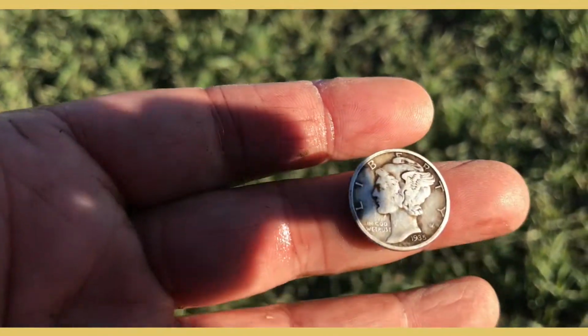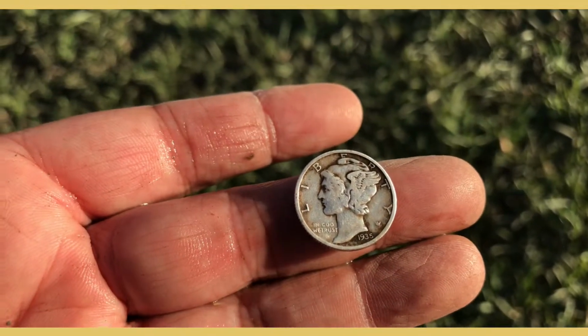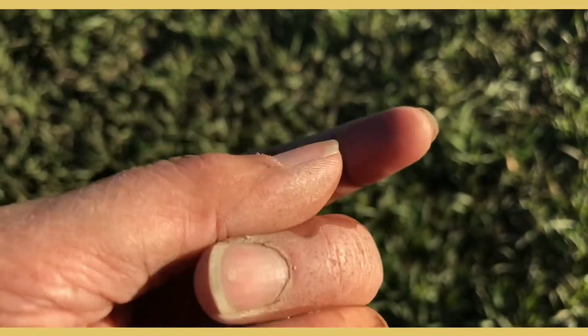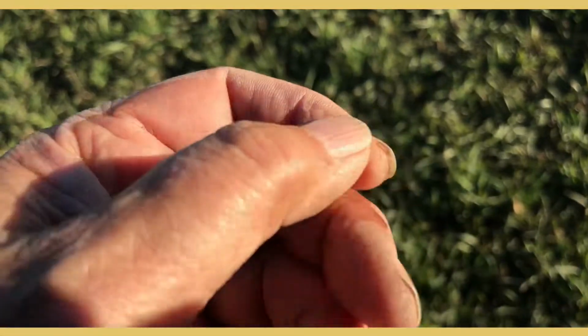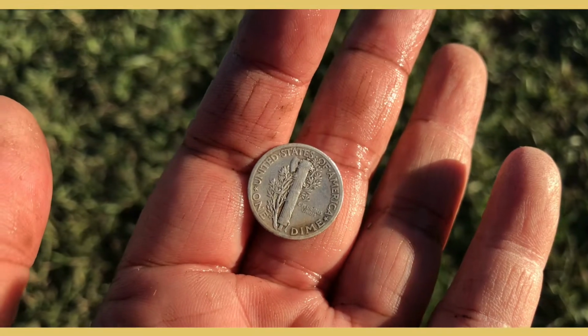Oh, it cleans up beautifully. It is really great shape, like it was pretty new when it was dropped. 1935, and no mint mark. So I'll take it and keep going, see what else I can find. We'll be back at the next hole.